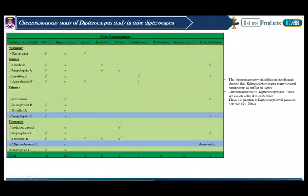Okay, this is the chemotaxonomy study. The chemotaxonomy study shows that, by classification, Dipterocarpus shares many isolated compounds similar to Vatica, and the chemotaxonomy of Dipterocarpus and Vatica are closely related to each other. Thus, it is predicted that Dipterocarpus will produce octamers like Vatica.